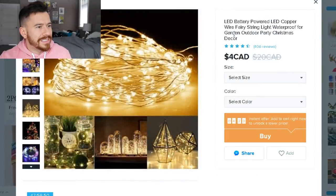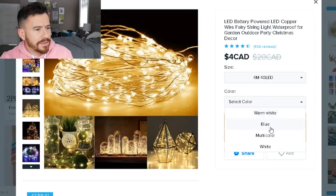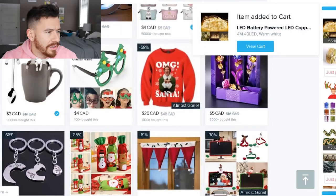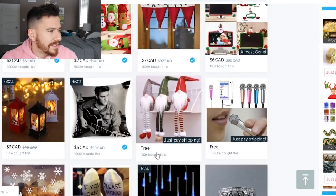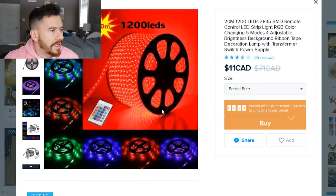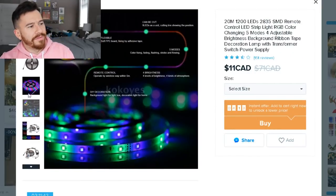Oh, Christmas lights. LED battery powered. Oh, this is even, oh, what? I think this is lights. Select color, warm white. Oh yeah, that's interesting. Okay, okay. We do need to get some lights though. And then I think stockings, and I think we're good. They have free Christmas lights. Oh no. It's a copper string thing. All right, 11 for 120 LEDs. Oh, they're very interesting.